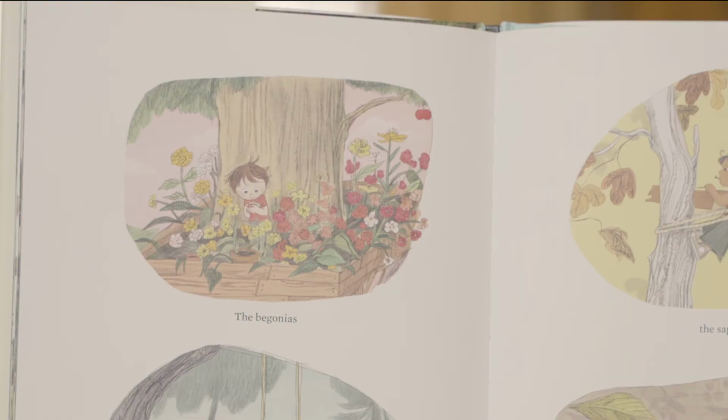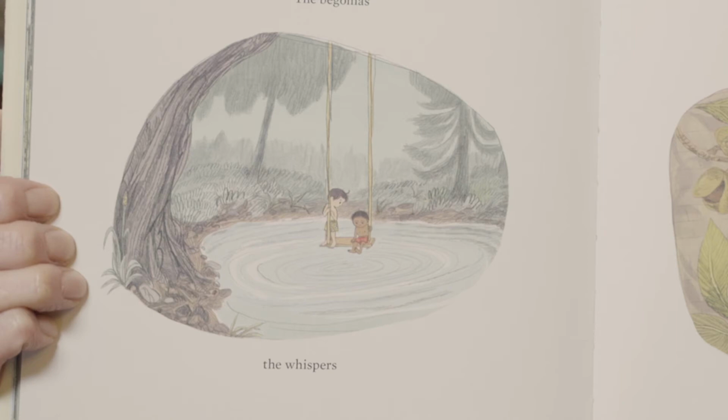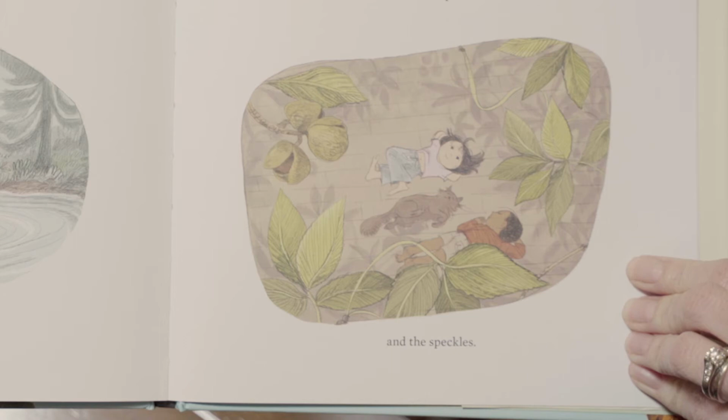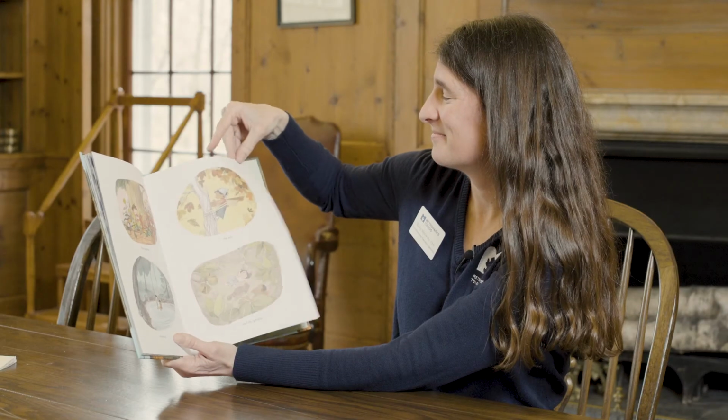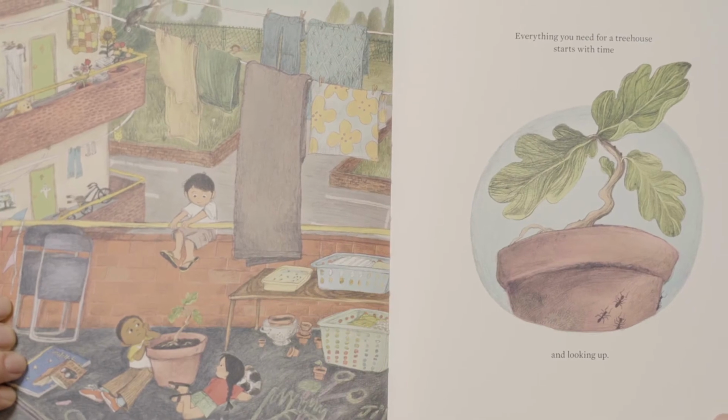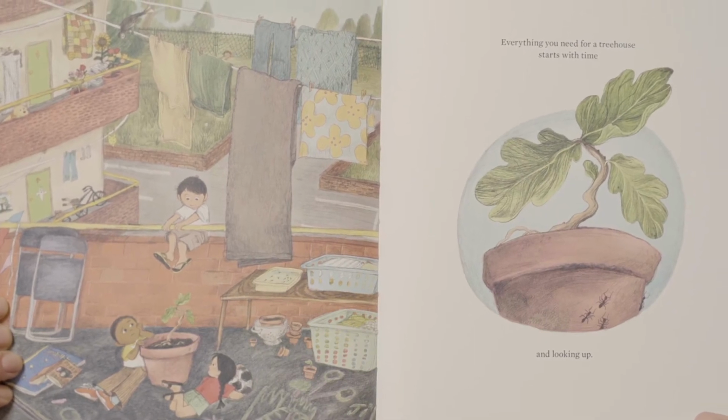The begonias, the whispers, the sap, and the speckles. Everything you need for a treehouse starts with time and looking up.